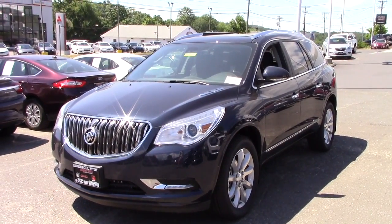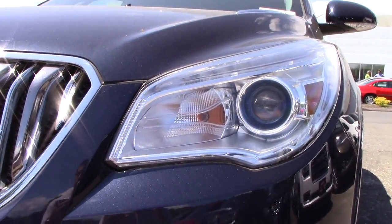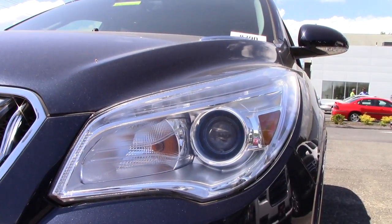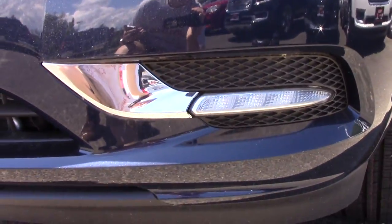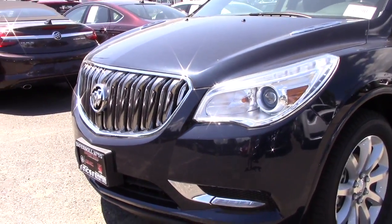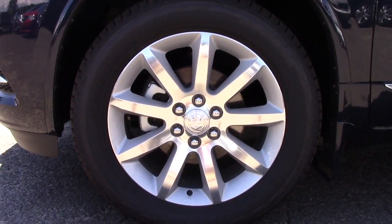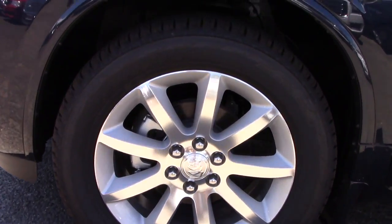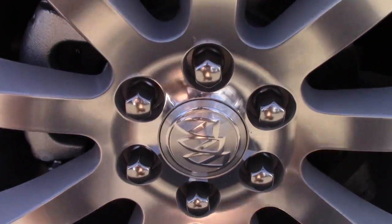Okay, so let's go ahead and start in detail on the front with the headlights. They are bifunction projector beams with HID articulating headlights and LED daytime running lights. So here are the wheels, and they are 20-inch machined aluminum wheels, and they look really great on this car. And you see you have the ventilated disc brakes in there, and a 6-lug.